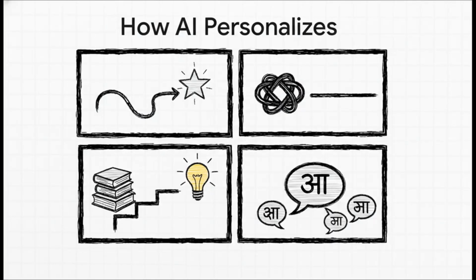So, how does that actually play out? Well, a home tutor could use AI to pinpoint a student's weak spots and then build a custom study plan just for them. Inside the classroom, a teacher could instantly pull up a simpler explanation for a student who's falling behind and at the same time create some advanced questions to keep the faster learners challenged. And this is huge. It can break down language barriers by explaining tough concepts in Hindi, Marathi, or Tamil, making sure no one gets left behind.